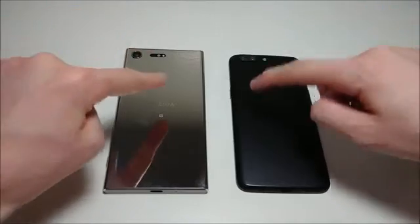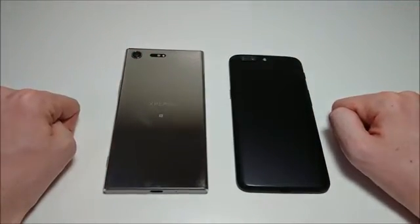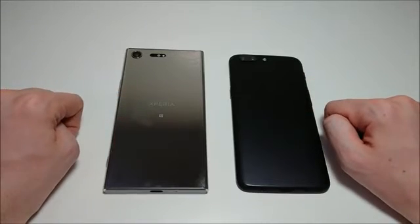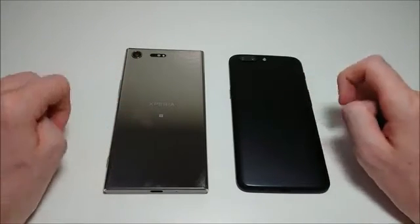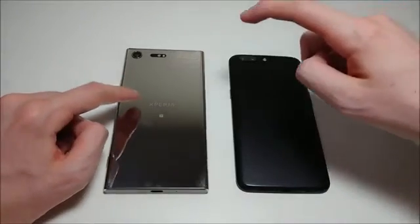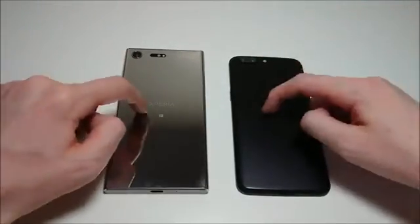Overall guys, both these phones, excellent phones, cannot go wrong either way. Now we still have a lot more testing to do between both these phones and all the other phones on the market. So between these guys, I'm going to be doing some camera tests, some battery life tests, and more. And also do have a lot more speed test comparisons to do with both of these phones.